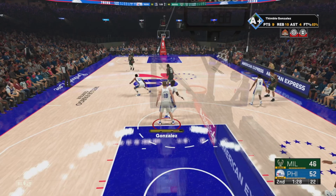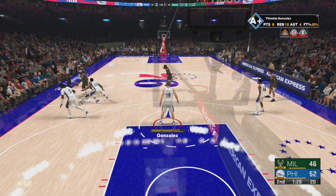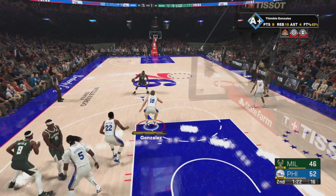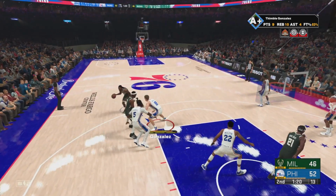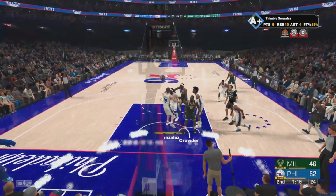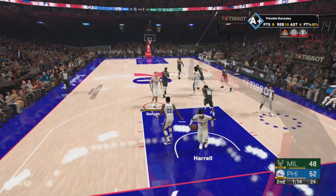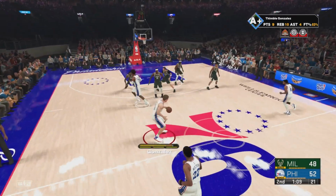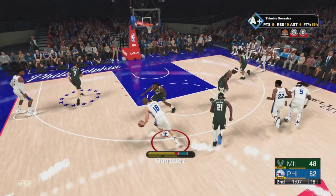Bucks trail by 6. Kicks it to Crowder. Score of the basket is 3rd after 5 shots. That was big because they dug a big hole in the first quarter, but starting to show signs of life.